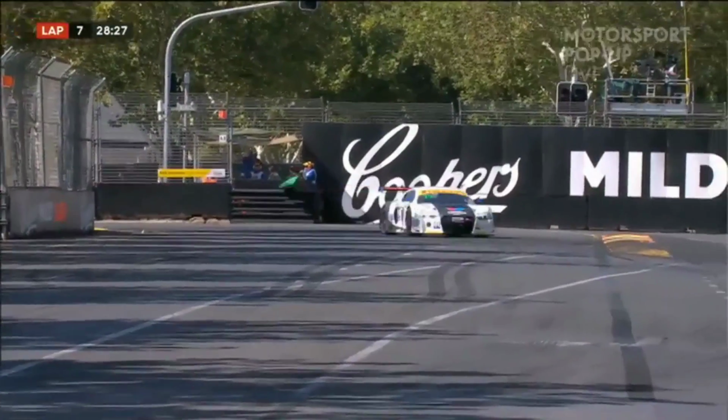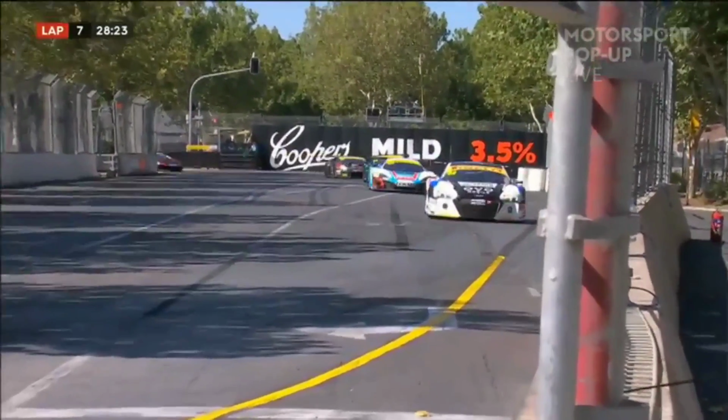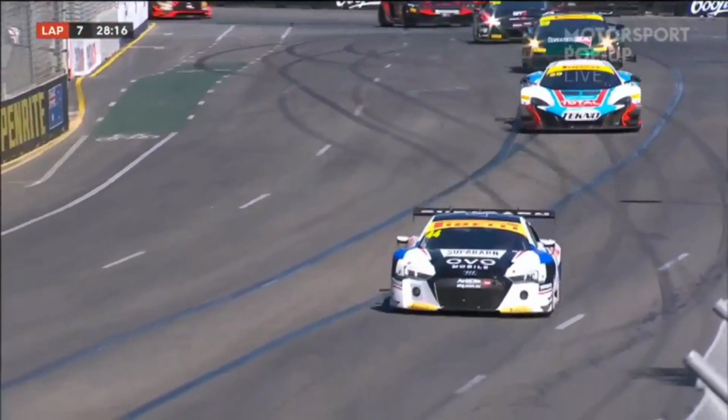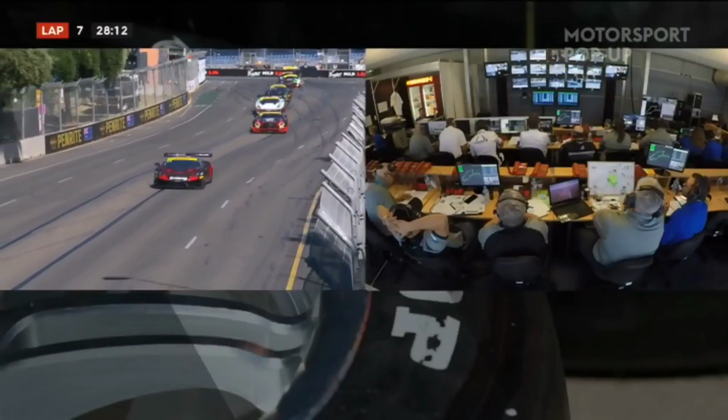We'll see how it plays out for Kelvin van der Linde, the pole sitter. Last 5 pole positions at this track were taken by drivers of 5 different nationalities. We'll add South Africa to that list this weekend. This could fall into Ash Walsh's hands if he does get a penalty. There is the look inside race control.